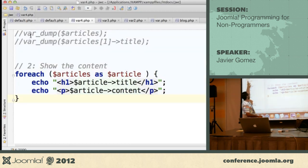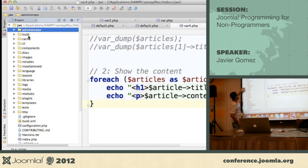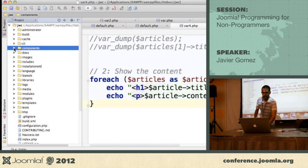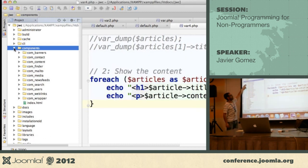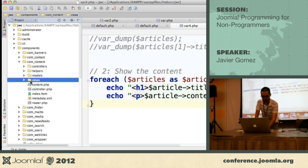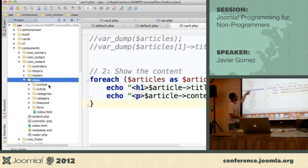I'm not in the administrator anymore. I'm in the site, and I'm going to components. What component is the one that is showing articles in Joomla? Content. Content, okay. Views, okay. Thank you. And now I have some folders: archive, article, categories, category, featured, and form.